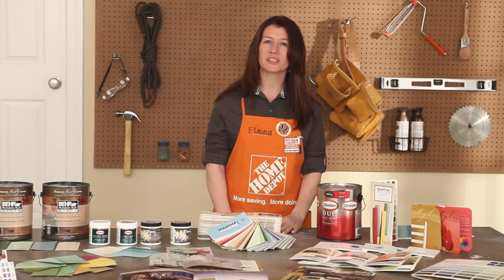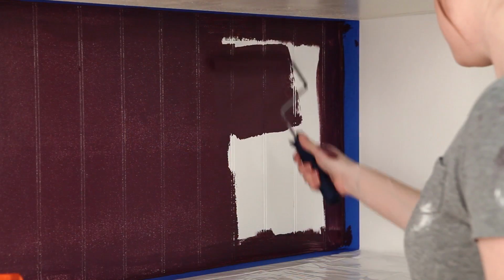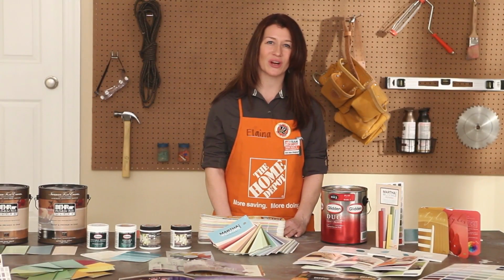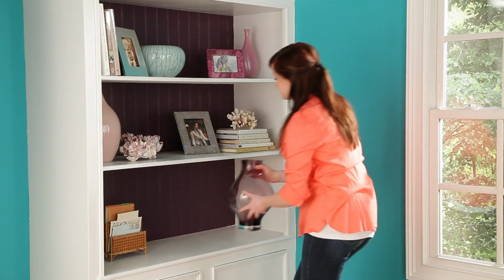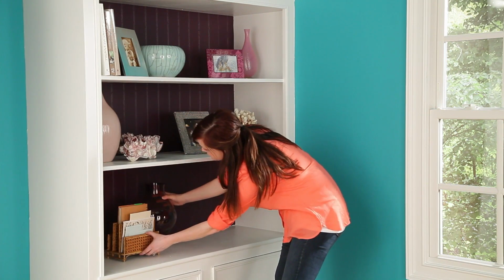For a truer, more saturated color, apply an extra coat or two of paint. Don't apply the paint too thickly, as it may drip. Wait until the paint is completely dry, which may take up to a week, before placing books or other items back on your furniture. If the paint feels tacky to the touch, it's not dry yet.